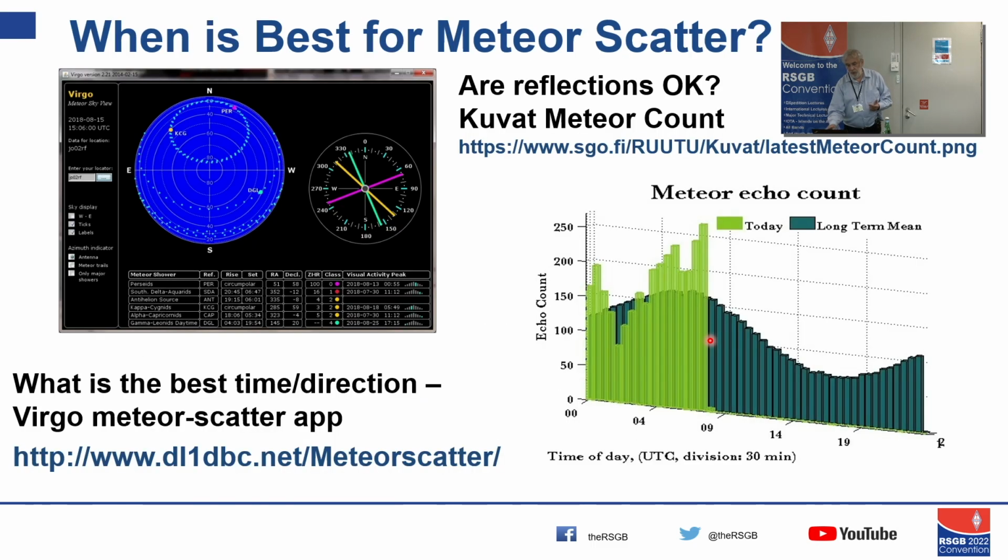So, what tools do you need? For those of you that have done any meteor scatter, the absolute best tool you can use is Virgo. Virgo is a Java applet application that runs on a PC. You put in your locator and it shows you a list down there of the potential showers coming in, the radiant angle of that shower, and actually the rate. And the rate is quite important. So with a little bit of experience of using things like this, you can see what is the best direction.